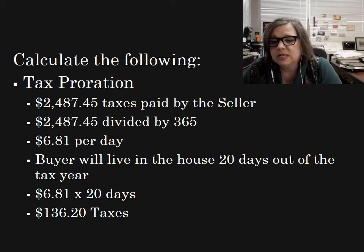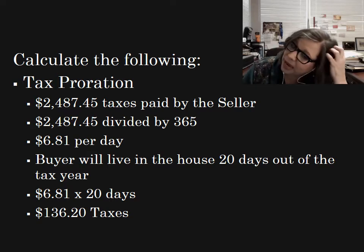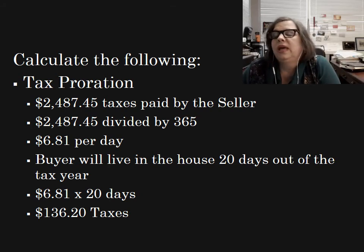Tax proration. So the taxes were $2,487.45. They've been paid by the seller. We calculate our per diem, which is based on 365 days. $2,487.45 divided by 365, we get $6.81 per day in taxes.